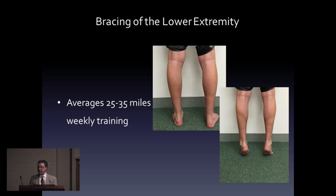I did the double limb heel rise. I just wanted to see what the function of his posterior tibial tendon was to make sure it wasn't attenuated or there wasn't anything bad in that. And he did that great, has no problem, but he had a pair of orthotics that a physical therapist had provided for him from the school that he goes to in Pennsylvania.